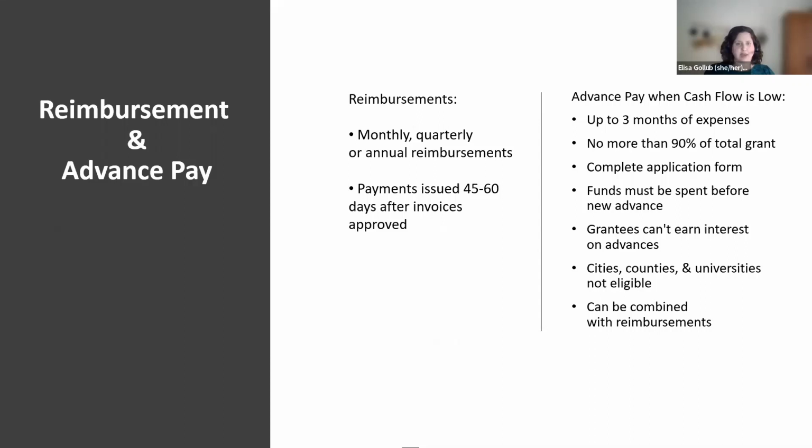So the advance pay can cover up to 3 months of expenses, and no more than 90% of the total grant amount can be advanced. It will take an application form, which is actually very similar to the information you would submit in a reimbursement invoice. Very simple, but it just includes a line for justification of why advance pay is needed. All the funds must be spent before any more funds can be advanced.